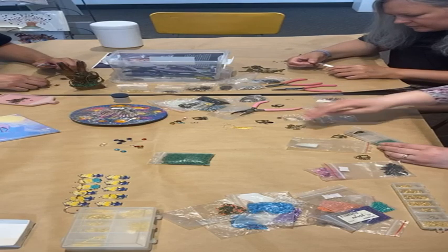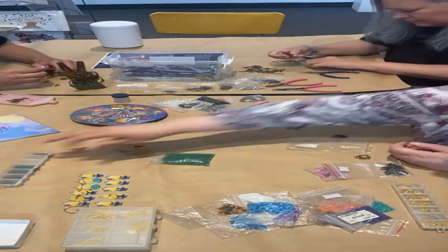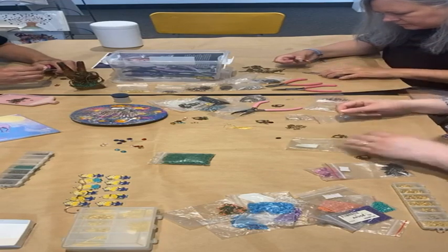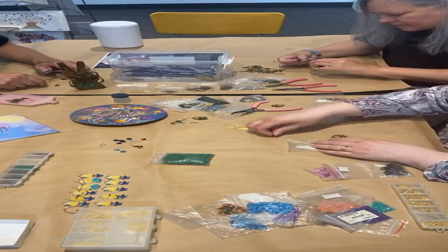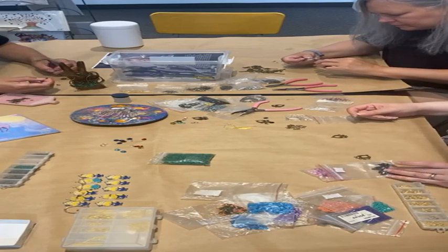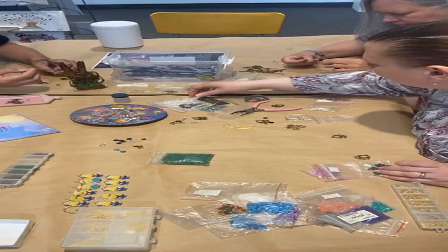Okay, so I'm using the smaller kind. And then I'm going to work with the black charm. Or maybe, I don't know. I like the black charm. Yeah, and I could use the blood beads.